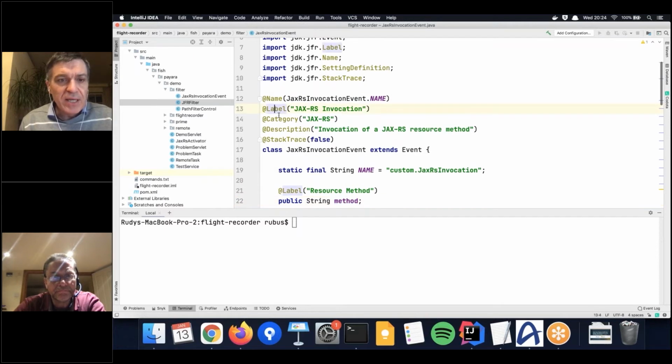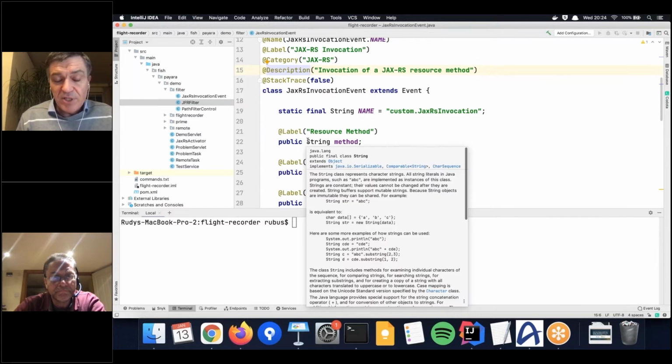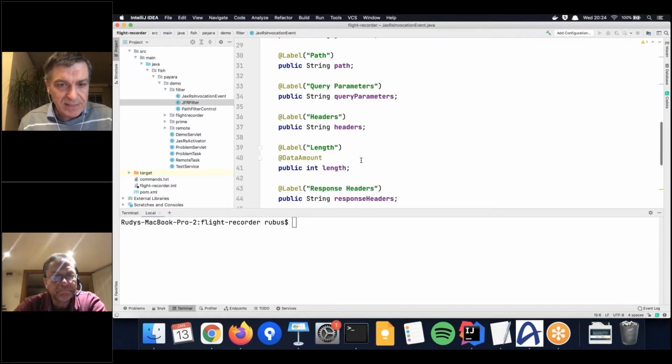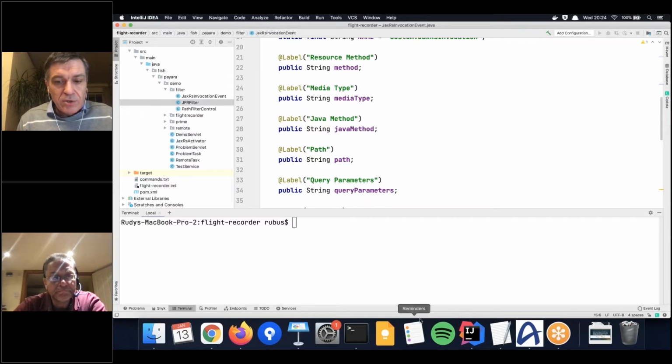But you also have labels and description annotations possible. That information is also available in the dump file, so that means that any application which is capable of reading that format of the dump file knows exactly what it is and can display in the UI, for instance, some more meaningful description or information of what that piece of information holds and things like that. So this is a JAX-RS event.